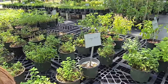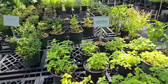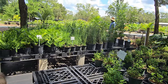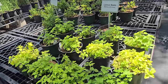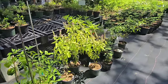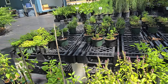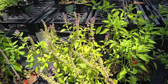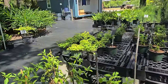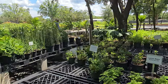And look, see mints, ginger mint, and lemon balm. Smell that one. Yeah, does it? What about this one? Smell this one. Tomato. Smell this one. Yeah. I'm ready to compact.